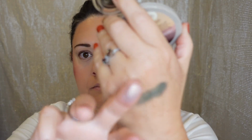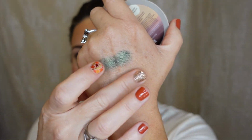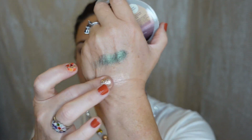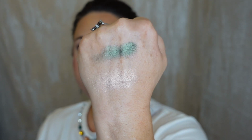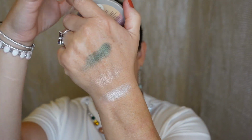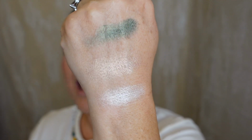All right, I'm going to go into this top one right here. Let me see if I can build it up a little bit more. There you go. There's that one. Now this one right here in the middle, it's got some sparkle to it. Ooh, that one's bright. All right. Beautiful, no doubt. Last one right down in here. Now there's no mattes in this, you guys. So I'm a little wary of putting all of it all over my eyes.